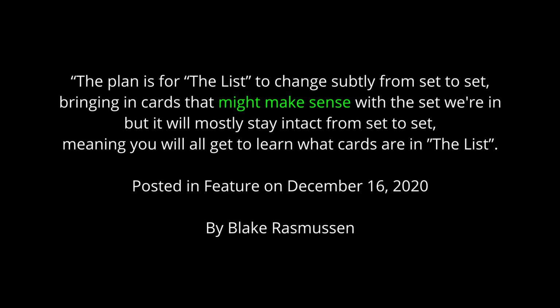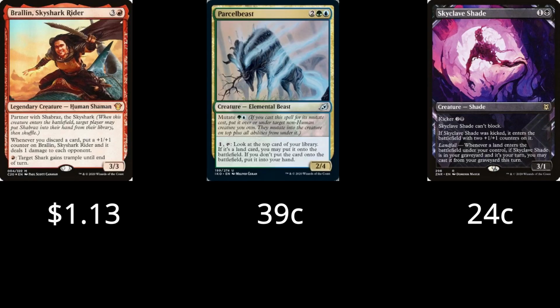But the first thing I'm going to be pointing out is these cards. Now, I have given the benefit of the doubt to these three particular cards because, looking at them, they are not to do with Kaldheim, and I don't care how you want to put it, but I have given them the benefit of the doubt and I have stretched my mind. Brallin, Skyshark Rider is a human. I will give them that. Pouncing Beast is a beast, which, yes, it's still a stretch. And Shade can be part of Kaldheim. It's an undead plane stretch, etc. So I'm going to give it to them.